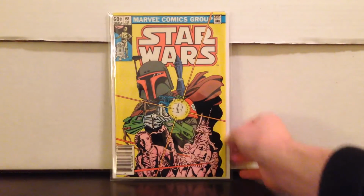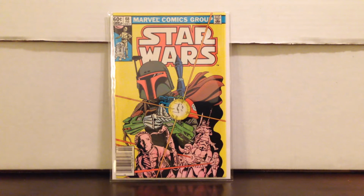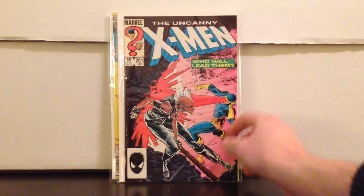Alright, moving on to another stand here. Just some awesome deals at this place. We'll start off with this guy. Super nice newsstand copy, Star Wars 68. I got it for $12. I think I paid like $3 for this.